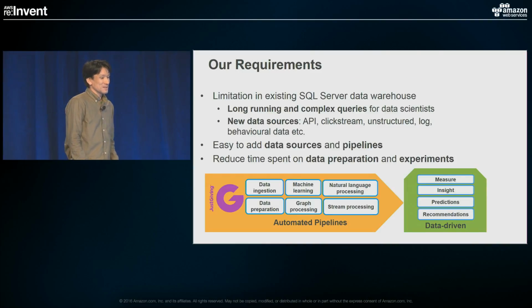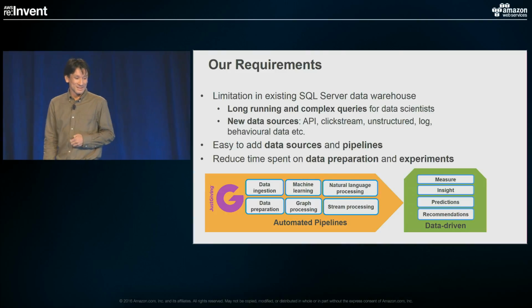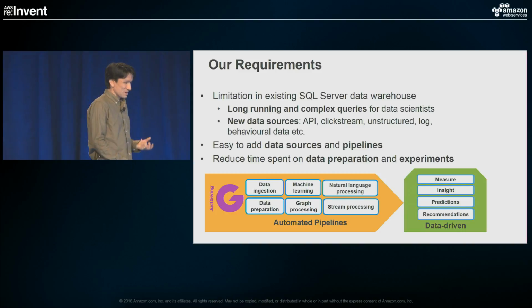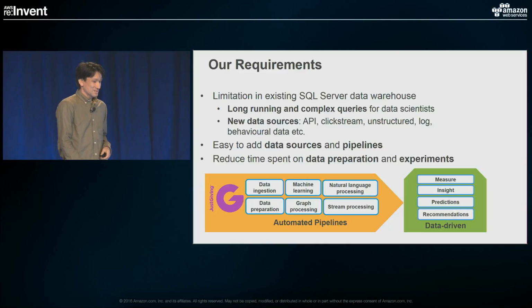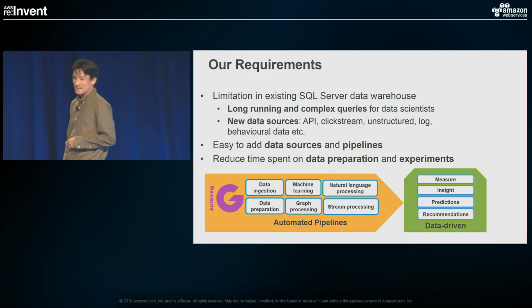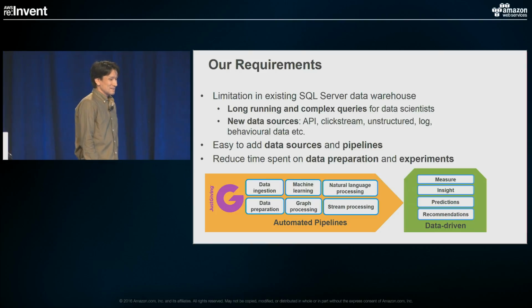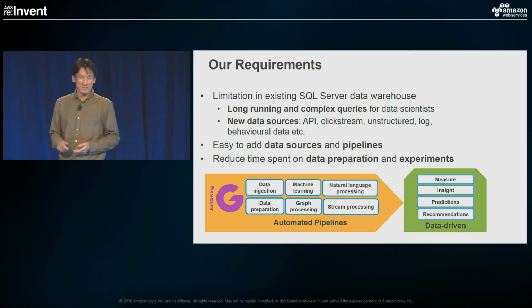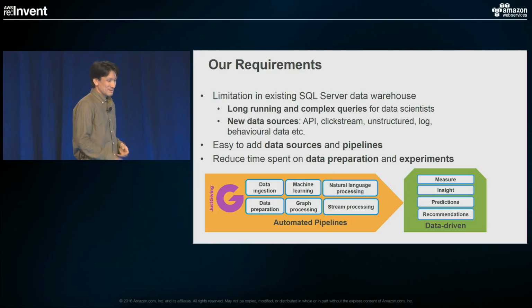So our requirements were at the time that our SQL Server data warehouse wasn't able to cope with long-running queries and the complexity that queries required for data scientists, such as the graph queries that we talked about earlier. In addition, we were receiving more and more data sources, and we needed a way to ingest that data and to run processes on it. So if you think about the clickstream data, that's one source. We're getting clickstream at user level. We're also getting API data, so from the likes of Facebook, SurveyMonkey, ExactTarget, and other news feeds and data sources.